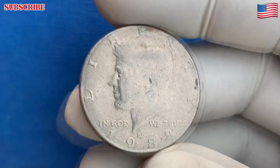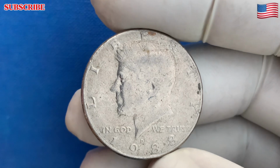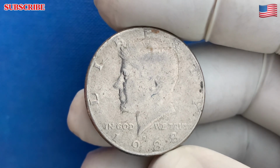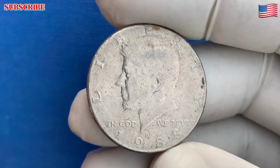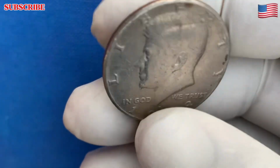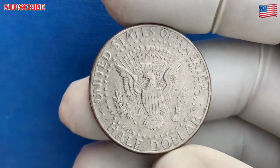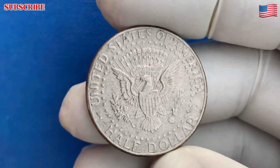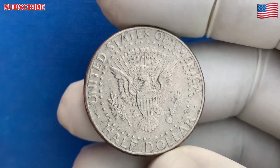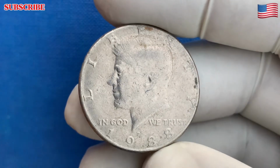But for those who know what to look for, the 1988 Kennedy half-dollar has become a highly prized and valuable find, capturing the attention of collectors and investors around the world. The Kennedy half-dollar has always carried deep significance. It was introduced in 1964 to honor President John F. Kennedy following his tragic assassination in 1963. Since its first mintage, this coin has stood as a symbol of remembrance, unity, and American resilience.